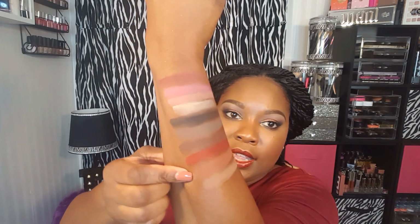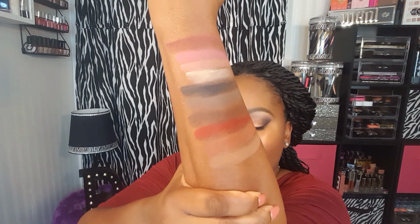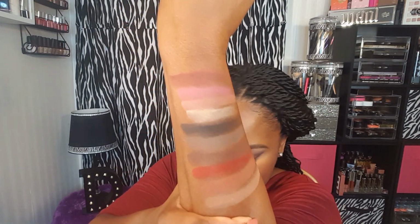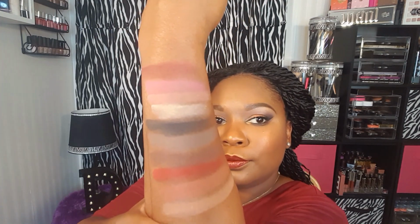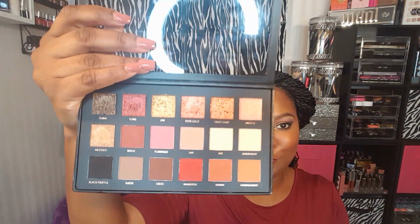This is Henna, and Henna reminds me so much of Brown Script by MAC. And then this one is Sandalwood. So these are all of the matte shades. And I'm just going to show you how the palette looks again really quickly.